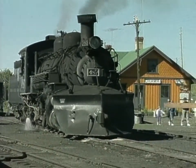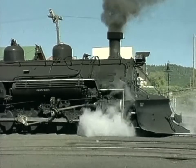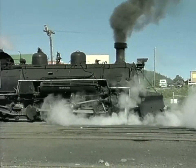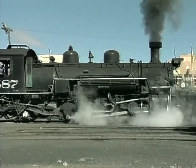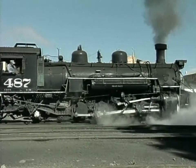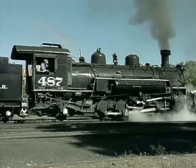Today, 65 miles of the Cumbres and Toltec connect Chama, New Mexico, and Antonito, Colorado. Passenger trains leave from both ends and meet at Osier before returning to their respective terminals. In a scene virtually unchanged from the Rio Grande glory days of the 1930s and 1940s, number 487 departs Chama with its eastbound train. With an appropriate amount of bell ringing, number 487 blows steam out of its cylinder cocks and gets underway.